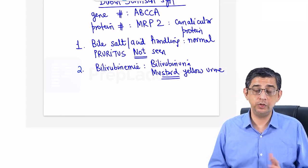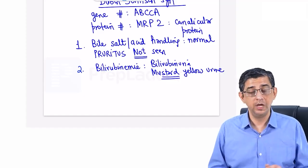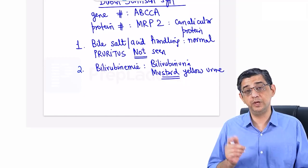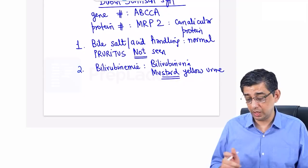You see, normally when a child urinates, the nappies will obviously get soaked with urine, but you dip it in water, the color of the nappies comes back to normal. But if it is bilirubin present in the urine, then it will stain the nappy. So a yellow stain will come on the nappies of the child.